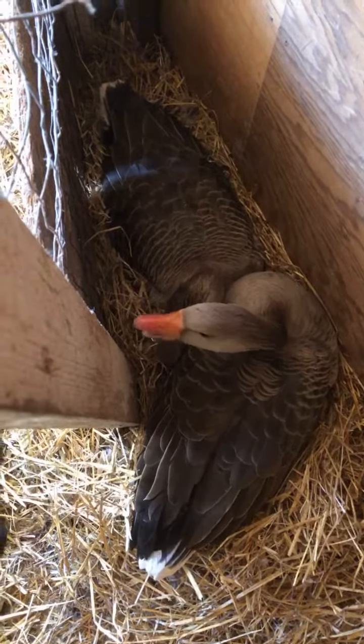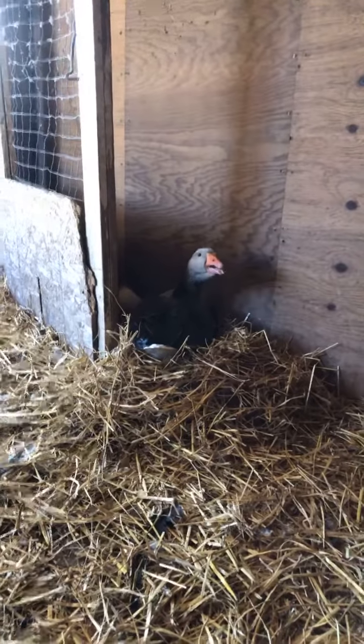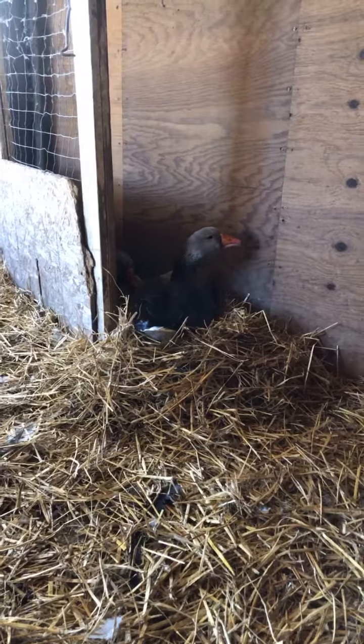So I wasn't expecting that there would be two on this nest, because for the past 2 weeks it's only just been the one goose, and even this morning and this afternoon there was just the one. So the other has decided to join her, and they will occasionally do that. The one will decide that the other has found a prime nest spot, and she'll join her in incubating those eggs.